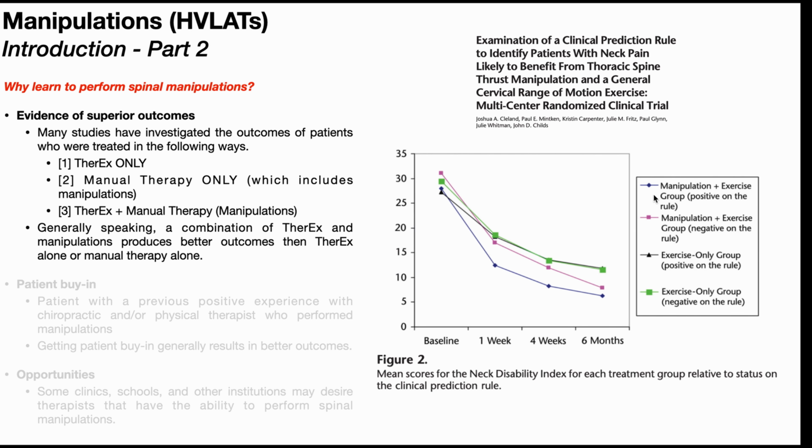And these other two groups right here, the blue diamond and the pink square, these are manipulation plus exercise groups. Notice it doesn't say manual therapy. It's specifically manipulation. So again, depending on the result here, that would give us more power to talk about the manipulation aspect than just manual therapy in general.